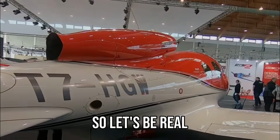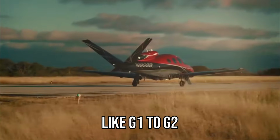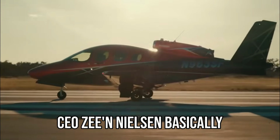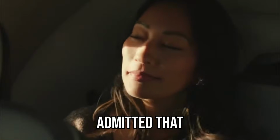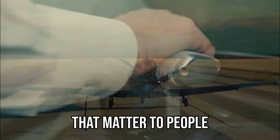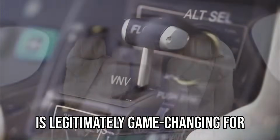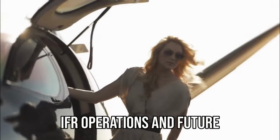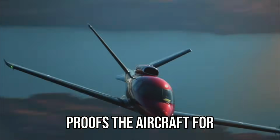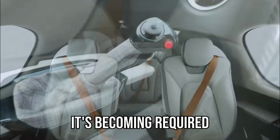So let's be real. The G3 isn't revolutionary like G1 to G2. This is evolutionary. CEO Zine Nielsen basically admitted that. What Cirrus nailed, quality of life improvements that matter to people actually flying the airplane. ATC Datalink is legitimately game-changing for IFR operations and future-proofs the aircraft for evolving airspace requirements. It's not just a nice-to-have, it's becoming required.